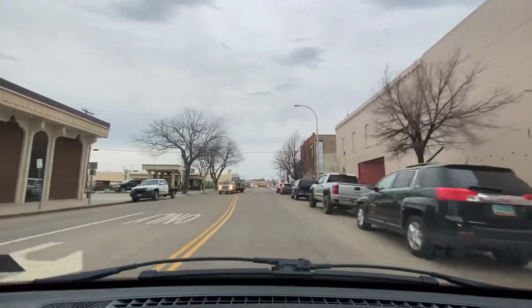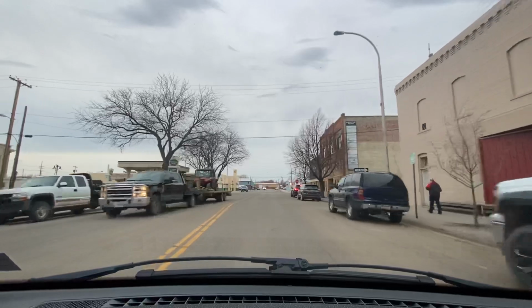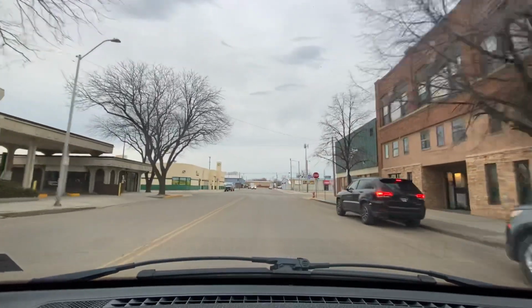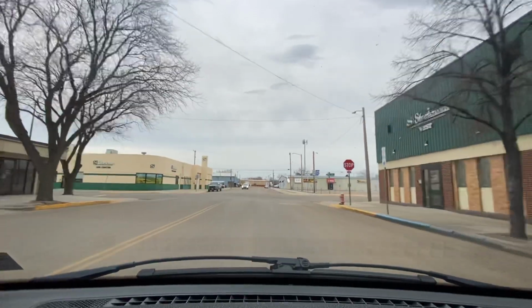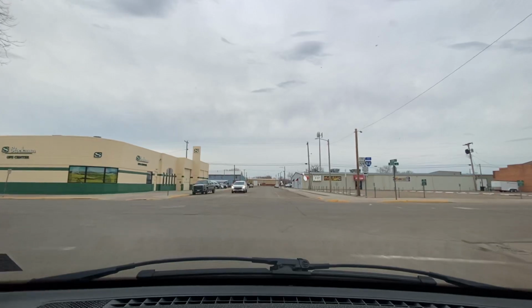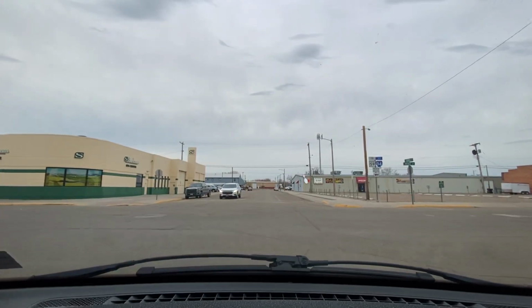We got the Bison Bar on our right. Look at this, we got another one of those off-road things on our left. You see it on the flatbed? That's what's up. I would like to do tours in that. That'd be pimping, yo. I'd be chilling. All right, let's keep moving forward.